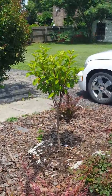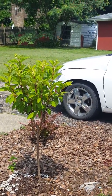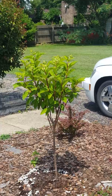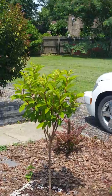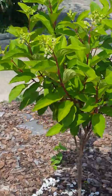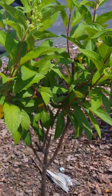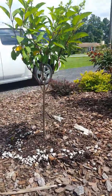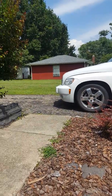This one here in the back is a new one. I believe it is, I want to say fire and ice, or something strawberry, or something like that. Sad I just got it and already forgot the name of it. But it's a hydrangea in a tree form, which is what I wanted here at the corner of the driveway and the sidewalk.